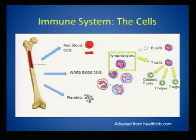But there are several different types of T cells. There are cytotoxic T cells, T helper cells, T regulatory cells. And the interesting thing that we know about the immune system is that there's a duality in your immune system. There are some immune responses that promote cancer, actually, and there's some that suppress and fight cancer.